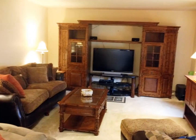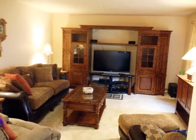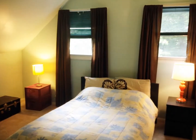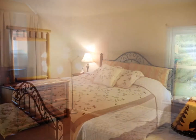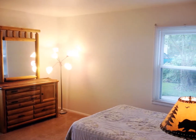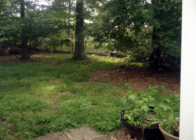Along with the living room at the front of the home, you'll have plenty of space to host and entertain family and friends. There are nice-sized bedrooms in this home with lots of windows. The original one-car garage was converted to allow for even more living space on the main level. There is fresh paint, carpet, and other flooring throughout this home.